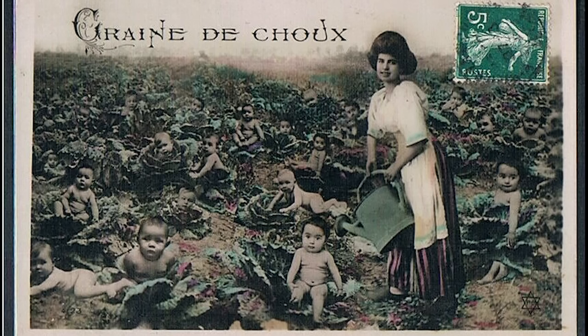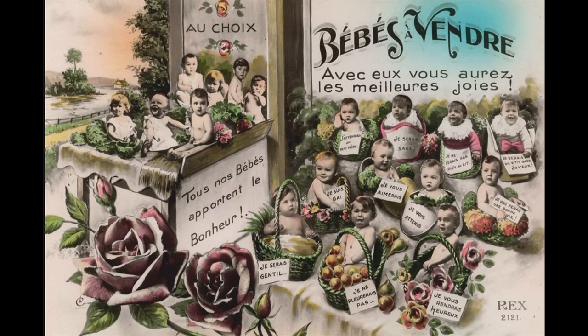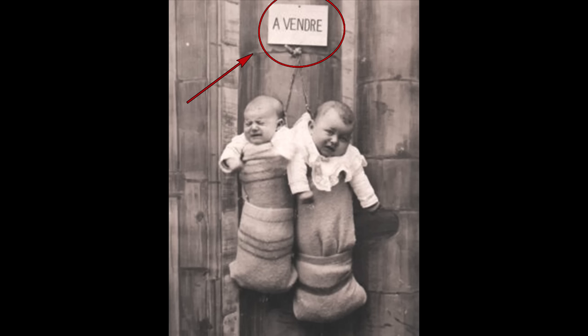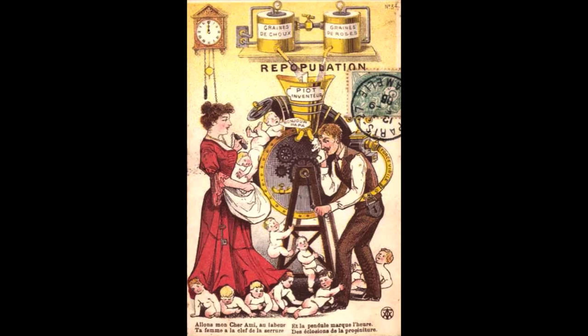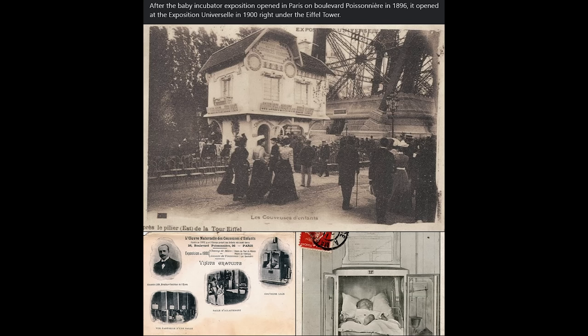Not only that, but the postcards also say that these babies were up for sale. Of course, the excuse is that, oh, you know, this was a time where it was very taboo to talk about sex, so they had to make up these stories. But I'm not so sure if that's the entire picture. Otherwise, why would these postcards make references to repopulation, baby incubators, and world fairs? These postcards seem to depict babies being sold as products.